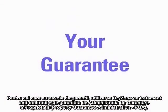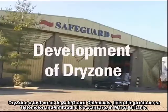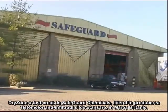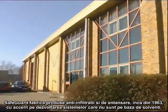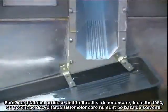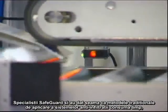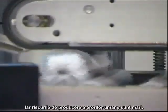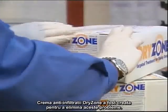For those requiring a guarantee, the use of Dryzone damp-proofing cream as a treatment for rising damp is endorsed by the Property Guarantee Administration. Dryzone was developed by Safeguard Chemicals, the UK's leading manufacturer of damp-proofing products. Safeguard have been manufacturing high-quality damp-proofing and waterproofing products since 1983, with a particular emphasis on the development of solvent-free systems. They recognised that traditional methods of chemical damp proofing were slow, cumbersome and prone to operator error. Dryzone damp proofing cream was developed to overcome these problems.